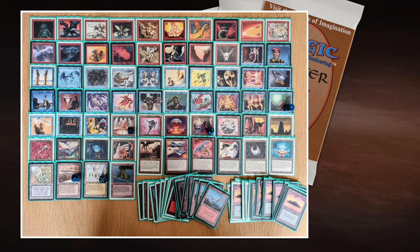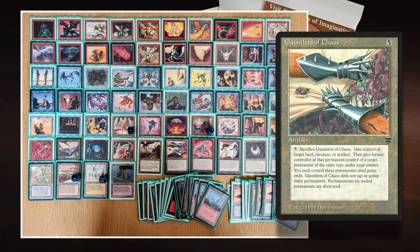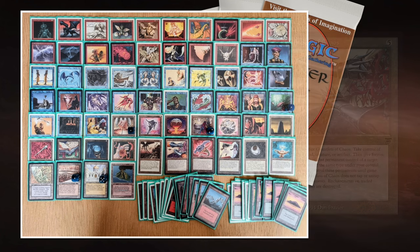We've got Gauntlet of Chaos, which is really cool. 5 to cast, 5 and tap, and you can exchange permanents. I love the art as well, and I think it's a super cool card. Again, a card you don't see often. I've sometimes played it in multiplayer EDH, and it's been quite fun. But between two players in a format like this, it's usually too slow. But I mean, it would be great to see it work.